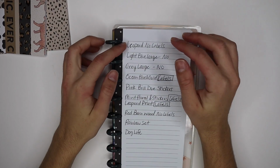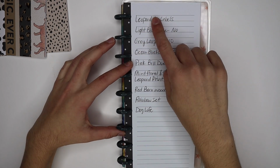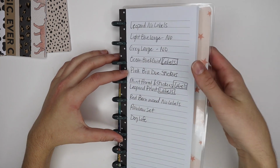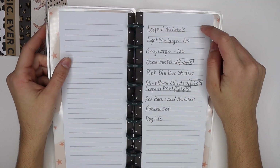So I made a list of my first 7 orders. Some of these are combined. And I wrote if they needed labels or if they didn't need labels. It's a little bit different than I used to do. I don't quite do the whole chart and everything because now that I'm more used to doing my orders, I kind of know what to check for.